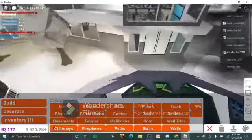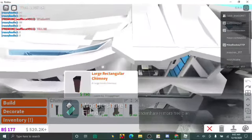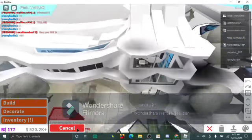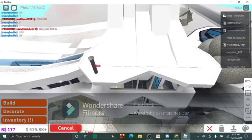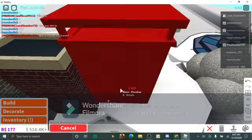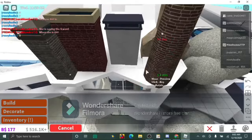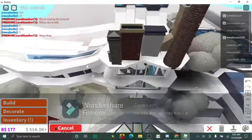They also added chimneys, which is nice, because we need a chimney. So basically, we can just add a chimney there. This is what this chimney looks like. This is this chimney, that chimney, this chimney. Put in the comment section below what you rate the chimneys.